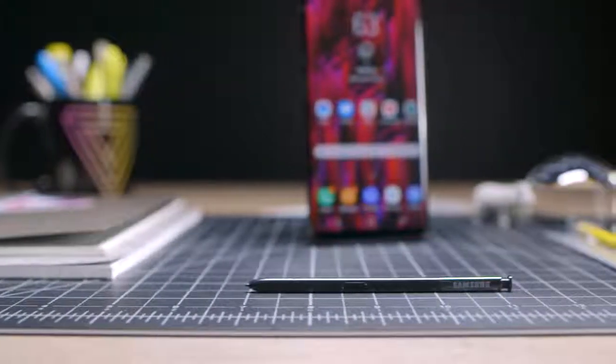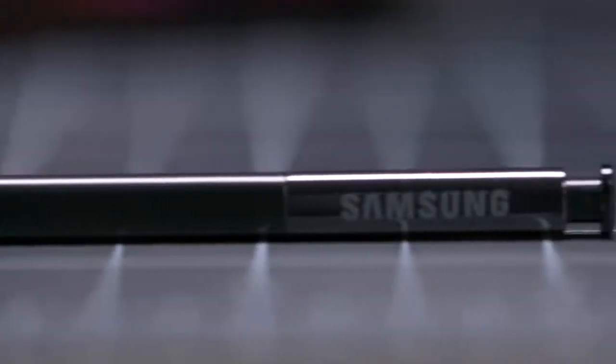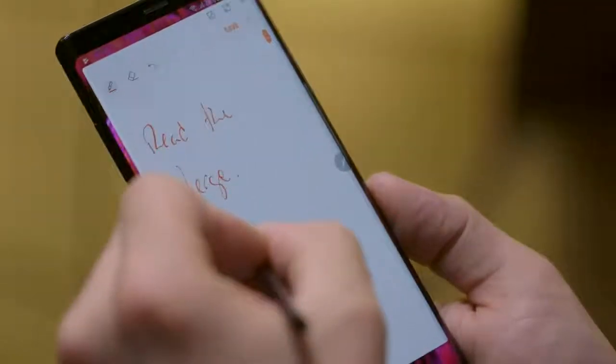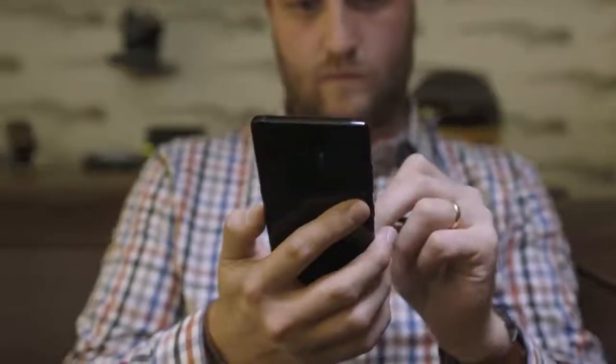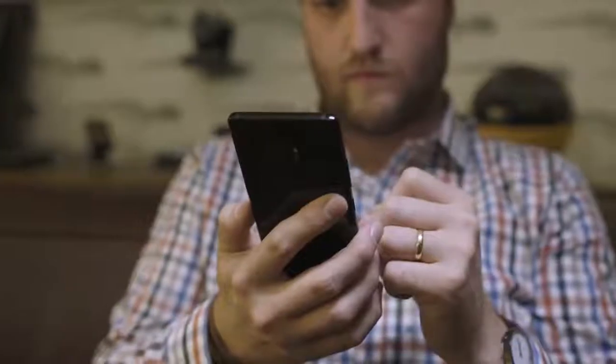The Galaxy Note 8 has gained a couple of new features. It's got a finer point and a little bit more pressure sensitivity than the stylus that shipped with the Note 5 2 years ago. Samsung has also improved the note-taking software, and you can now take longer notes on the phone's screen without even unlocking it, which is pretty cool.